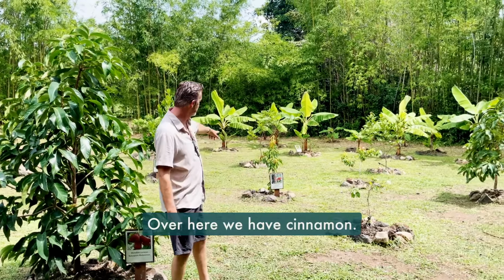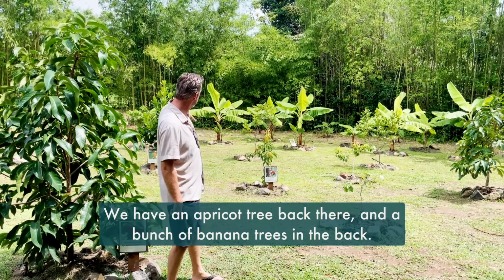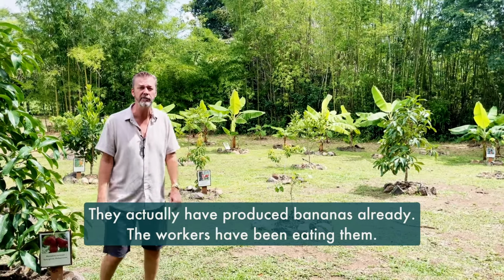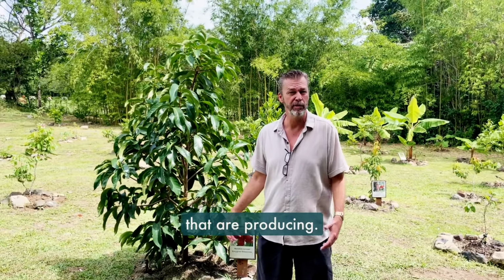Over here we have cinnamon. I've never actually grown a cinnamon plant before, so I'm pretty excited about that. We have an apricot tree back there and a bunch of banana trees in the back. They actually have produced bananas already. The workers have been eating them. So there's a lot of things already, even though the orchard is quite young, that are producing.